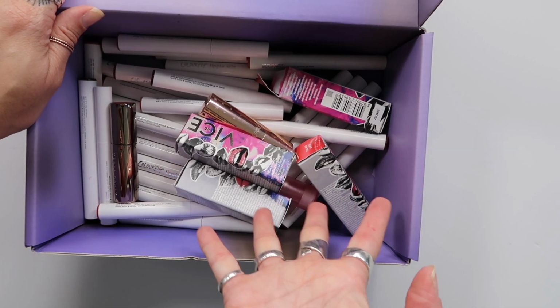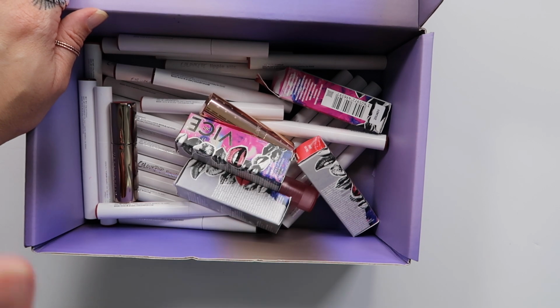So far, this is all I'm getting rid of, and that's from the very first declutter. I'm pretty proud of that.